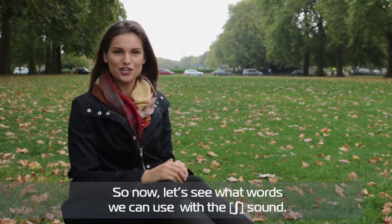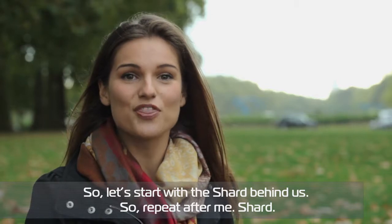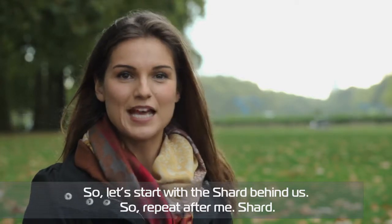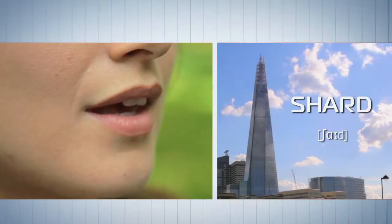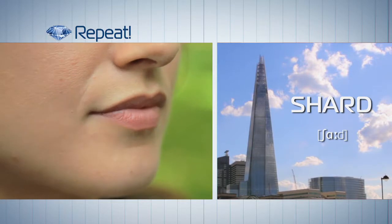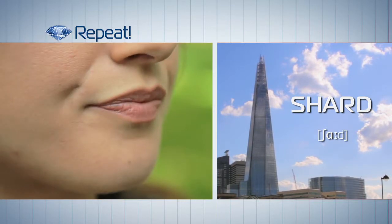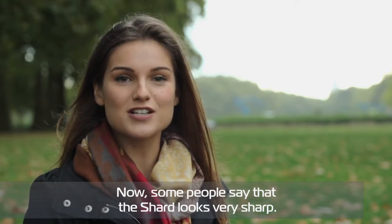What words we can use with the sh sound. So let's start with the shard behind us. So repeat after me. Shard. Shard. Shard. Now, some people say that the shard looks very sharp.